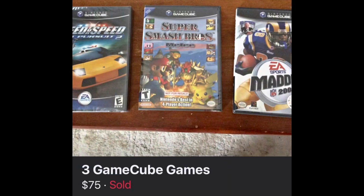So I was waiting around at Goodwill and Walmart to meet this person at 6 o'clock when, looking at Facebook Marketplace, another ad came up. Literally 15 minutes it had been posted for. I checked it out. It had 3 Nintendo GameCube games in it: Need for Speed Hot Pursuit 2 for the GameCube, Super Smash Bros. Melee for the GameCube, and then Madden for the GameCube. For $75. Now Super Smash is of course the big one.